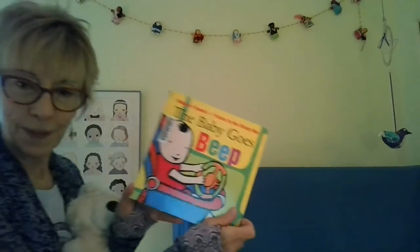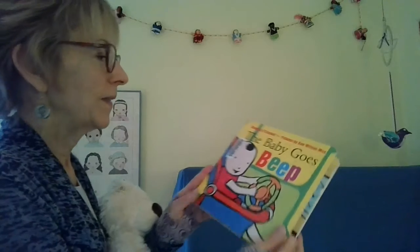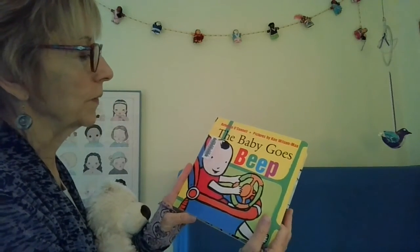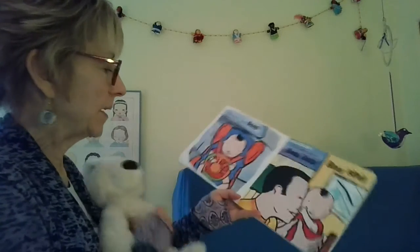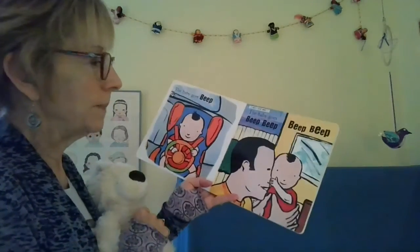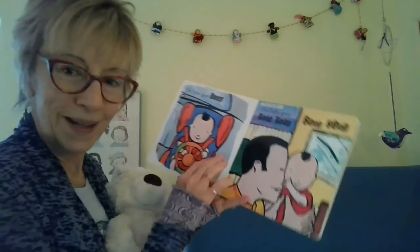My other book is The Baby Goes Beep. This is Rebecca O'Connell who wrote this. Pictures by Ken Wilson Max. The baby goes beep, beep, beep.